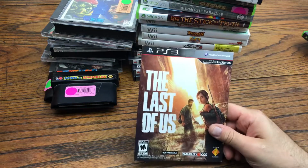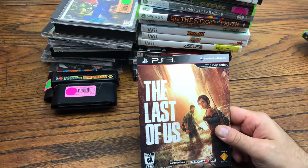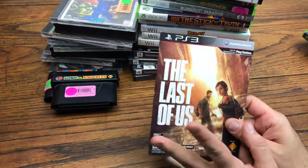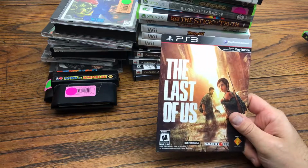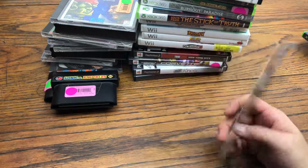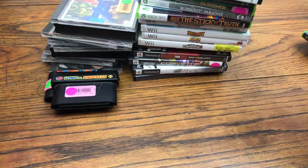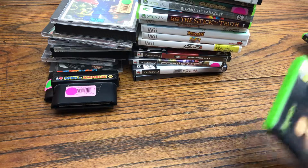PS3, I got The Last of Us, but this is the demo, not for resale version of it. This is in this little cardboard insert, and this was included as a pack-in. So this is not in the case, not for retail, so a little bit different. Wanted to grab this version. Love The Last of Us. Can't wait till Last of Us 2.